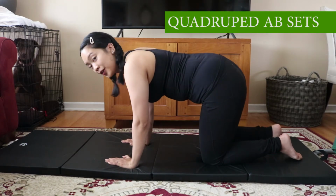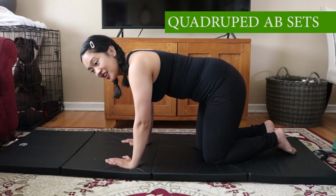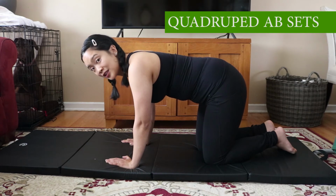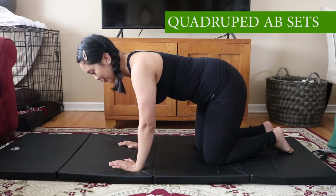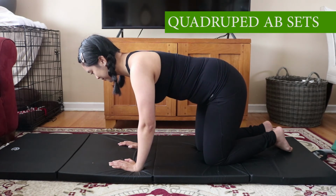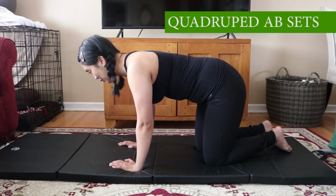So the next exercise that we're going to do is in this quadruped position, kind of like when a baby starts to crawl. We want to strengthen our core, our spinal stabilizers. For some, just staying in this position is difficult. For me, it was when I first started doing it postpartum. So draw your belly button in towards your spine. This time I'm going to hold it as long as I can. 1, 2, 3, 4, 5, 6, 7, 8, 9, 10, 11, 12, 13, 14, and 15.